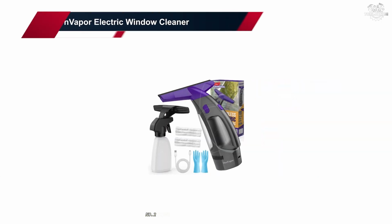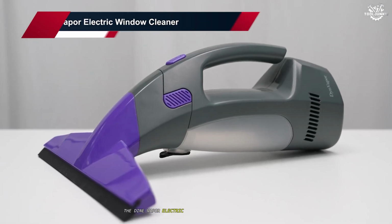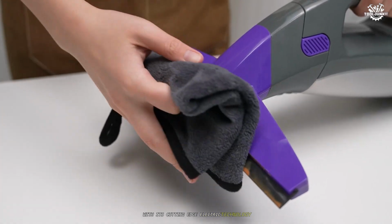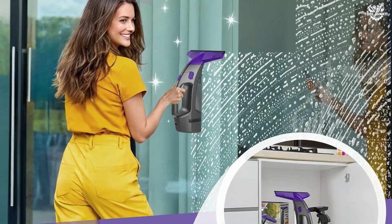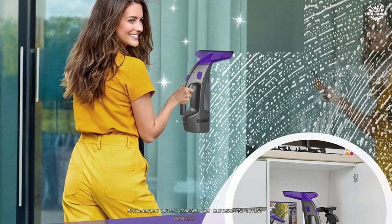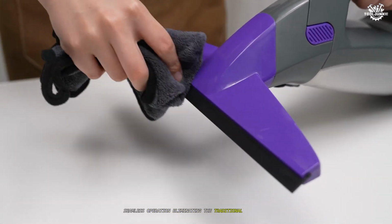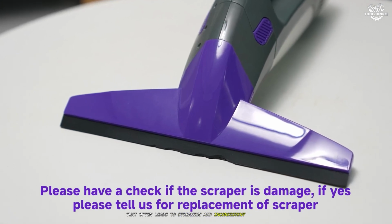Number 2. DynVapor Electric Window Cleaner. The DynVapor Electric Window Cleaner claims the 2nd position with its cutting-edge electric technology that transforms the traditional window cleaning experience. This cordless, rechargeable device combines the cleaning and drying process into one seamless operation, eliminating the traditional 2-step process that often leads to streaking and inconsistent results.